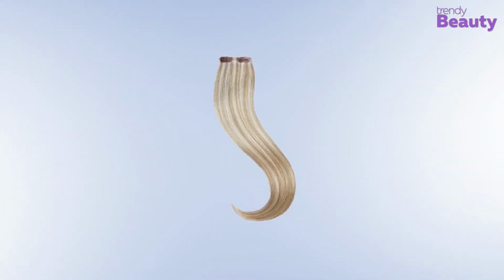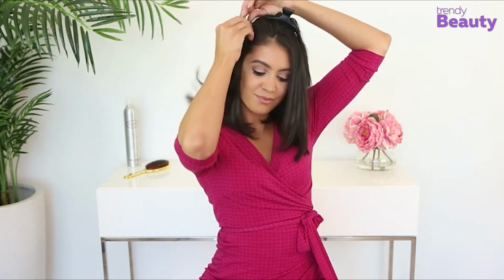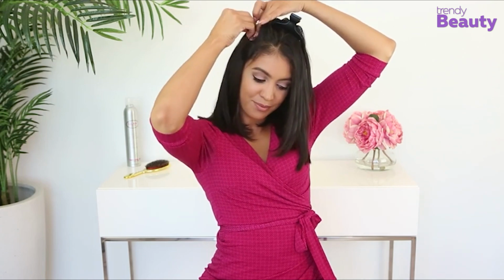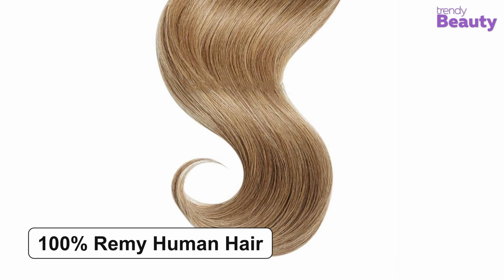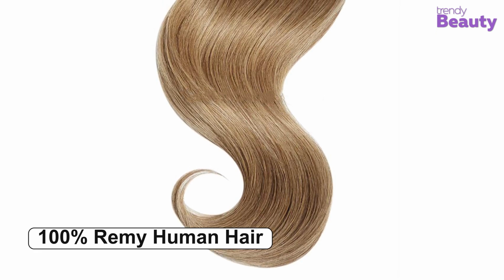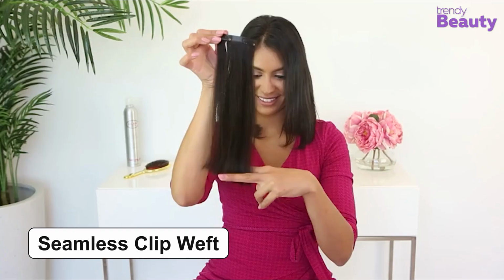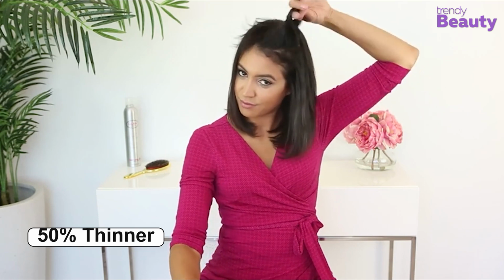The Glam Seamless Clip-In Hair Extensions are a blogger favorite product, and it comes in a range of colors, ensuring quality and added volume to your existing hair. These premium 100% Remy human hair extensions are safe for coloring and heat styling. They have seamless clip weft, which remains invisible, and the Invisi clips are 50% thinner for your convenience.